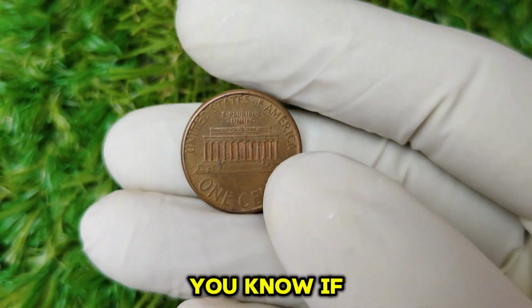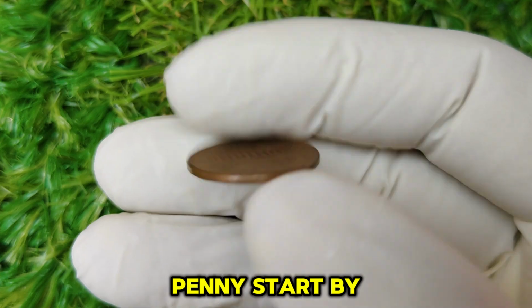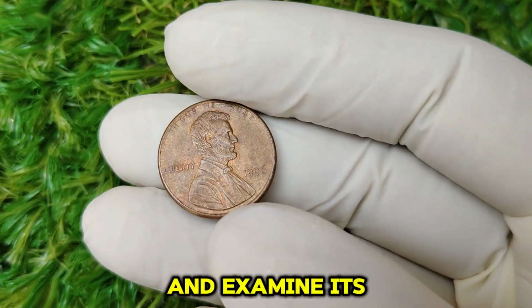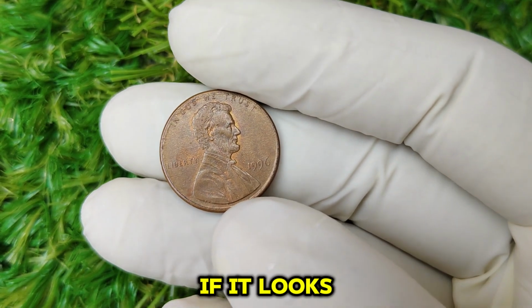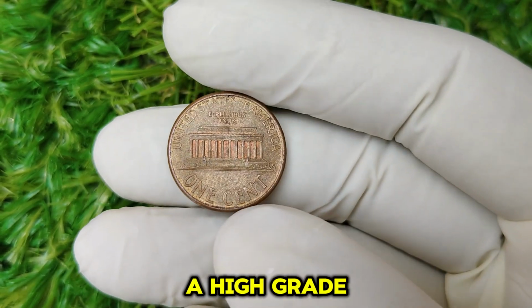So, how do you know if you have a valuable 1996 no mint mark penny? Start by giving it a close look. Check for any obvious errors, and examine its overall condition. If it looks sharp, shiny, and relatively unused, you might have a high-grade coin.